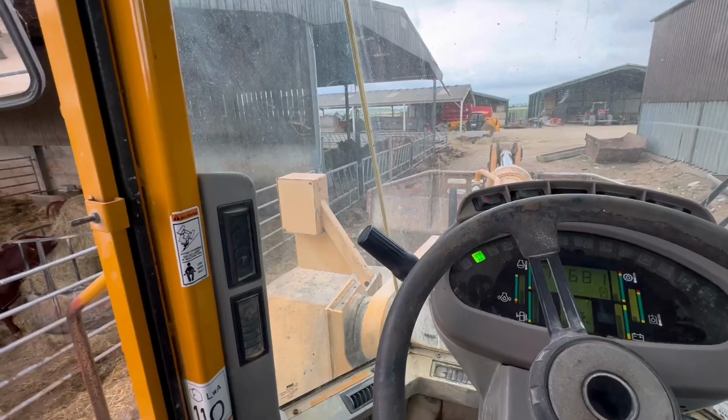So, what is going down today? I'm going to show you a few little bits of what I'm going to do today. Just show you the difference between what I do on the farm and off the farm. You've seen a lot on the farm, so we'll do a bit more off the farm. So, just going to take the loading shovel for a bit of a spin, just make sure the batteries aren't flat, and let's go and crack on.